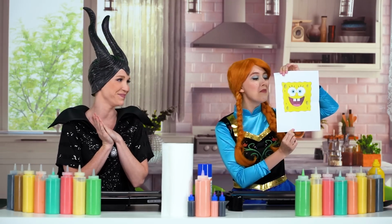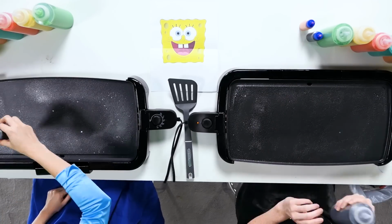SpongeBob! I love SpongeBob! Oh, this is gonna be easy. We're gonna start with the outline color.